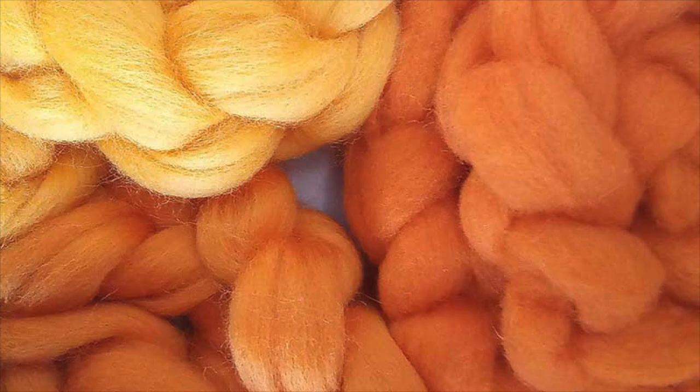But the thing that we used to use is Unicorn Power Scour, which is sold in the States. A friend of mine, another textile artist, would import it, and we buy it off her. It's quite expensive, but it does a really, really good job.